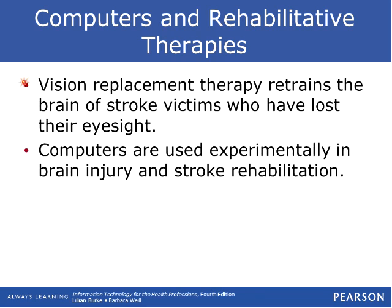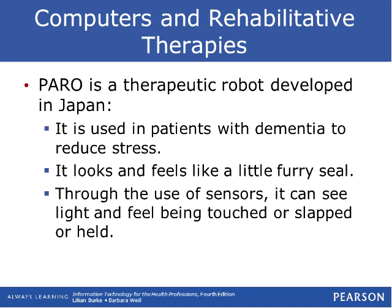The vision replacement therapy retrains the brain of a stroke victim who has lost their eyesight, and trains the brain to start to see in some other part of the brain. I guess you'd say that, to use other parts of the brain to utilize vision. We have computers used experimentally in brain injury and stroke rehabilitation. This area of medicine has not been maximized or fully exploited at this point.